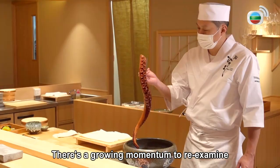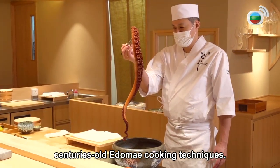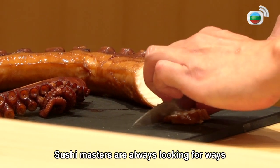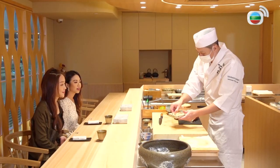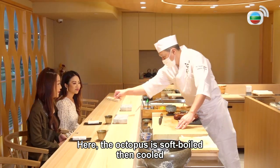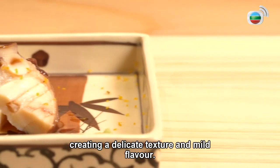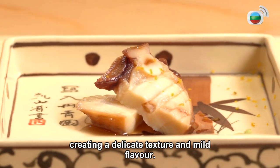There's a growing momentum to re-examine centuries-old Edomae cooking techniques. Sushi masters are always looking for ways to bring out the flavor of seafood. Here, the octopus is soft-boiled, then cooled before being cooked again with radish, creating a delicate texture and mild flavor.